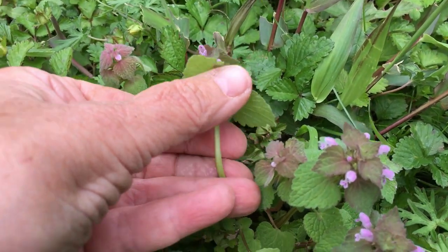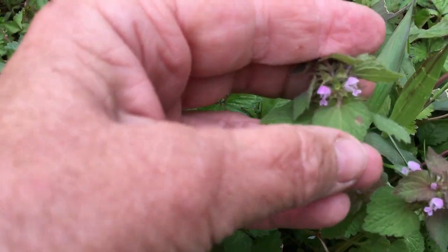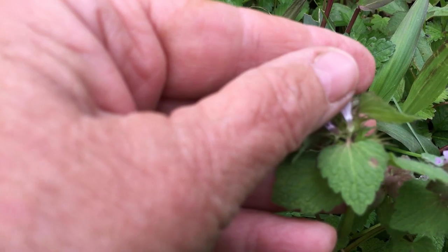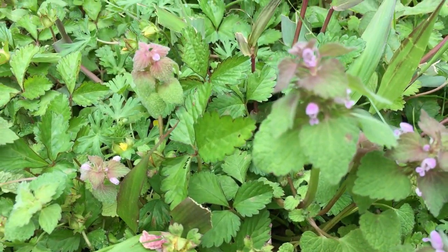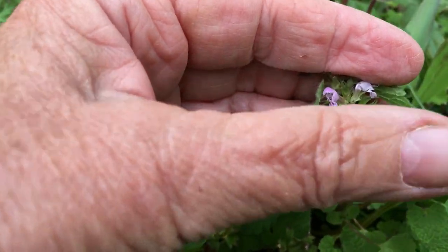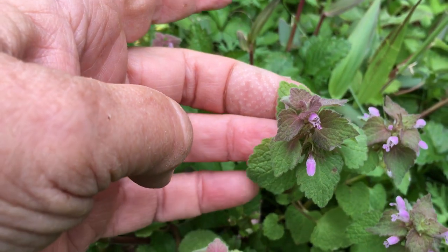They're close apart. Let's see how this is arranged on the stem. Take this apart. Very, very little short petiole on the leaves. You see that? They're right up on the stem. There we go, see that? Okay, little bitty short petiole. Okay, the petiole is the stem on the leaf.